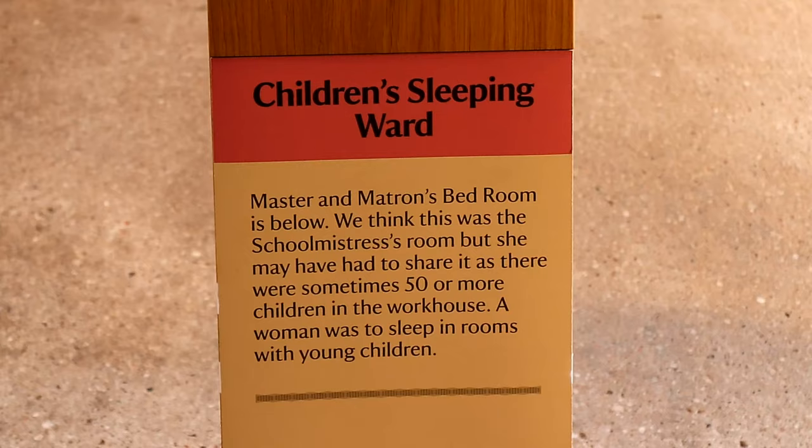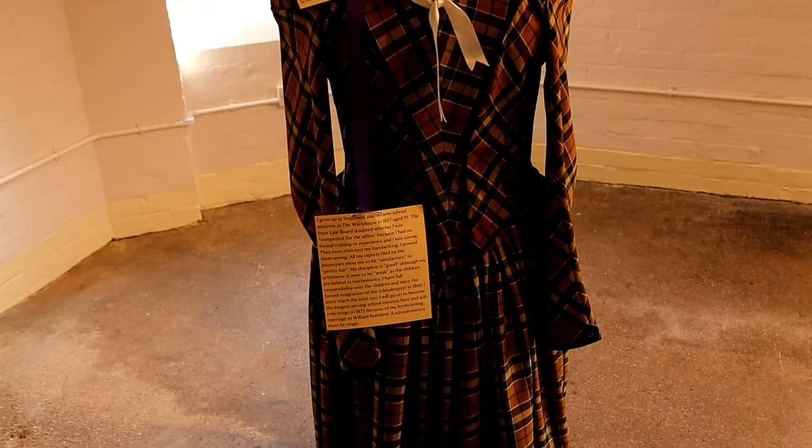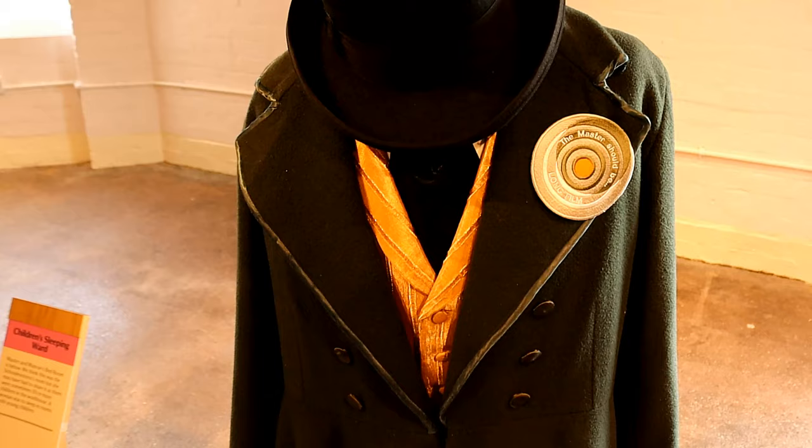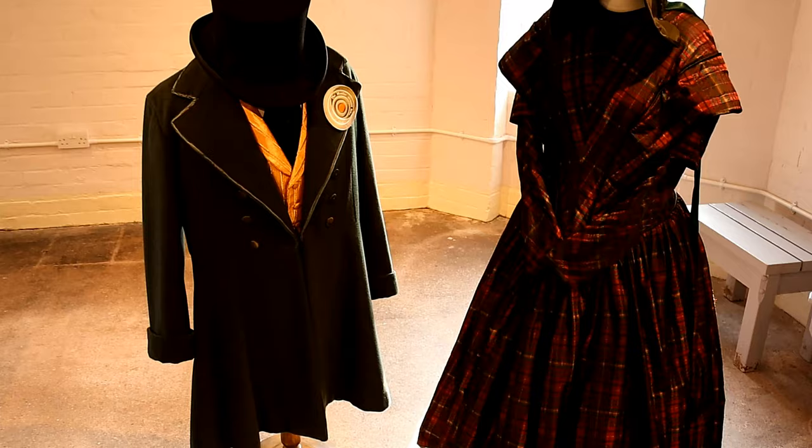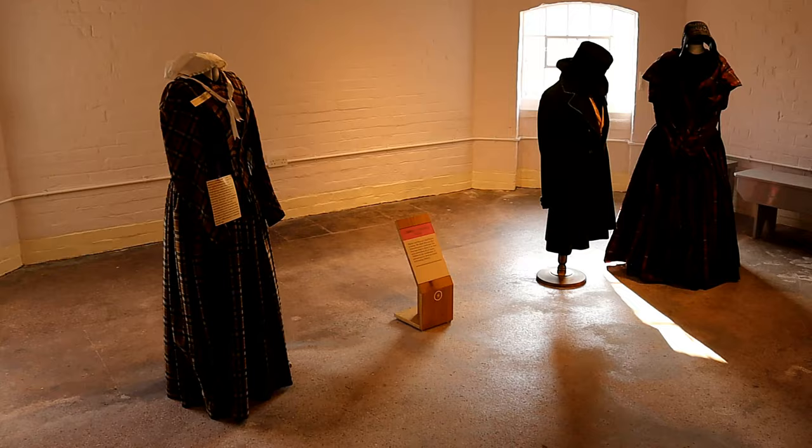Up to 50 children in the workhouse may have slept in this room with the schoolmistress, though it now displays Victorian clothing of the master, the matron, and the schoolmistress. One can only imagine up to 50 children being squeezed into this one room, and left me feeling thankful that we have moved past those days.